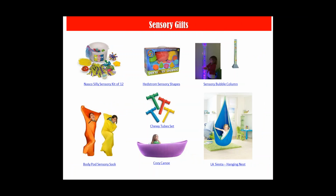So the first types of toys that I've highlighted are sensory gifts. The first one on the left is the NASCO Silly Sensory Kit of 12. There's 12 different pieces there. I highly recommend you supervise closely because I don't know how big or how small those pieces are, but that'll help with some sensory things. They can use that to work with occupational therapists too. Then there's the Headstrong sensory shapes, all different shapes and sizes.